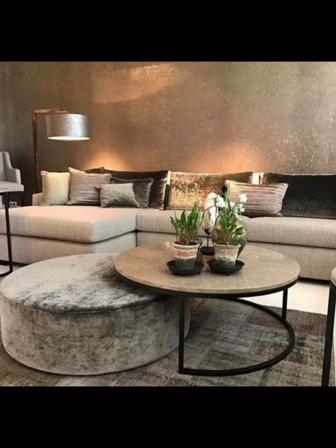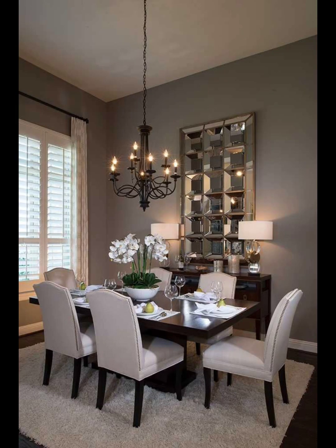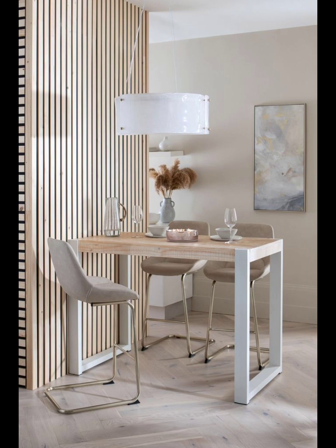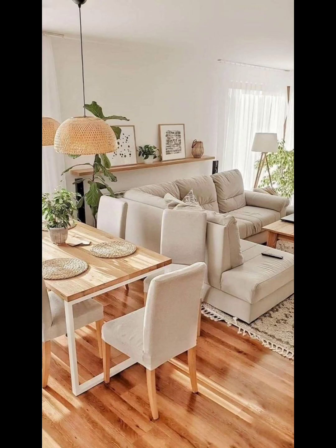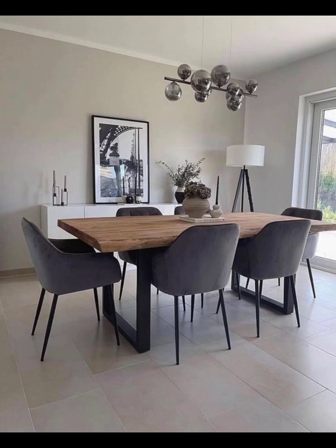Incorporate task lighting in functional areas like a reading corner or dining space to enhance usability. By strategically placing light to highlight specific features or focal points, you guide attention away from the room size. Fostering thoughtful lighting not only creates coziness but also plays a pivotal role in crafting the illusion of a more expansive living space.